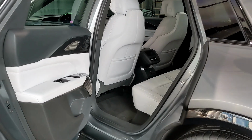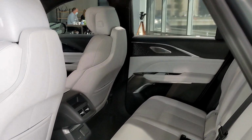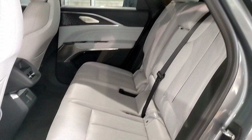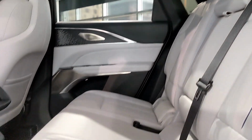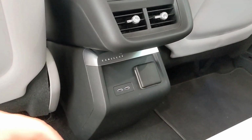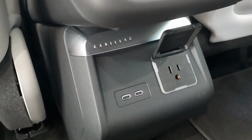Stepping into the back seat of the LYRIQ, you'll find room for 3 very comfortable seats with ample leg room and definitely a lot of headroom. I noticed, I think the fact that it has the panoramic glass roof aided in giving extra headroom. You'll also see that there are 2 USB-C ports as well as a power outlet for rear passengers.